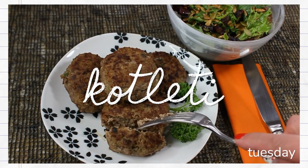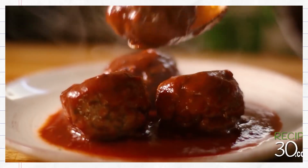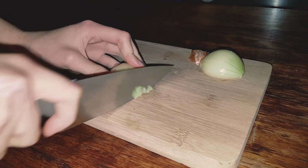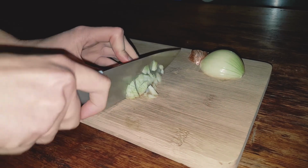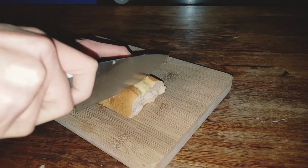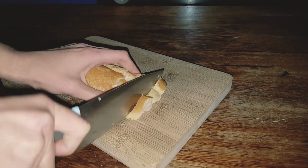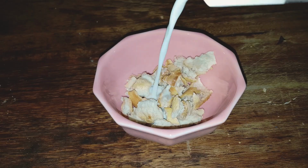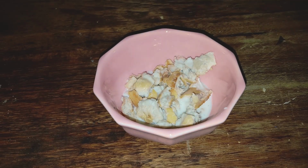Next we're having kotleti for dinner. Something like Italian meatballs, but more like Russian meat discs. First I started chopping up half an onion to have a good cry after a long day. Then I tried cutting up some leftover baguette, but soon realized that it's easier to just tear it up with my bare hands. Then I soaked the baguette in milk, and I started questioning this recipe, and I let it soak for a bit.